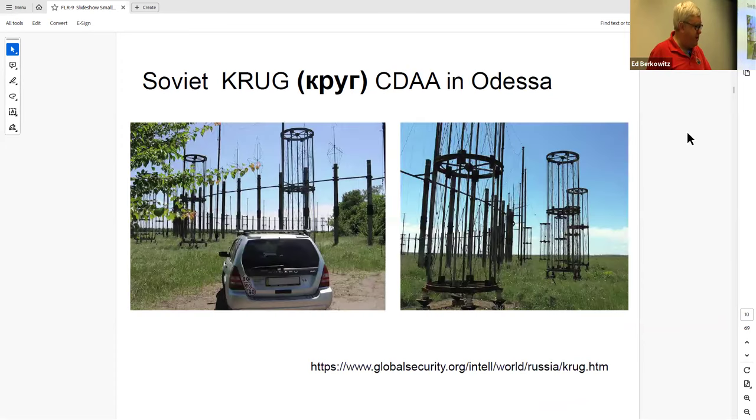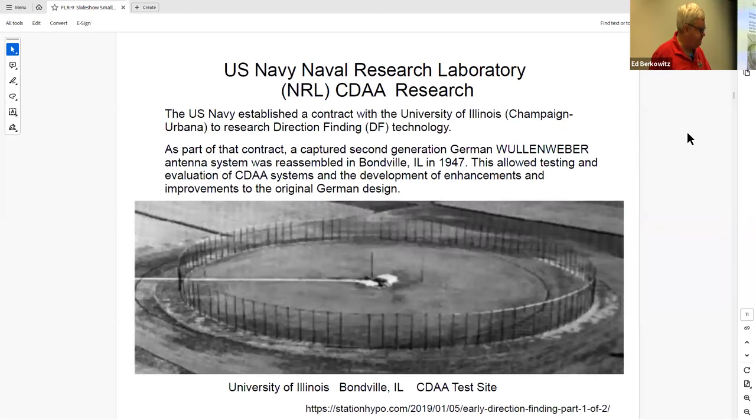Here's a close-up view of that. You see the cage monopoles. They provide broadband HF coverage. You see the reflector screen behind there. That's providing that directional characteristic away from the array in different directions.